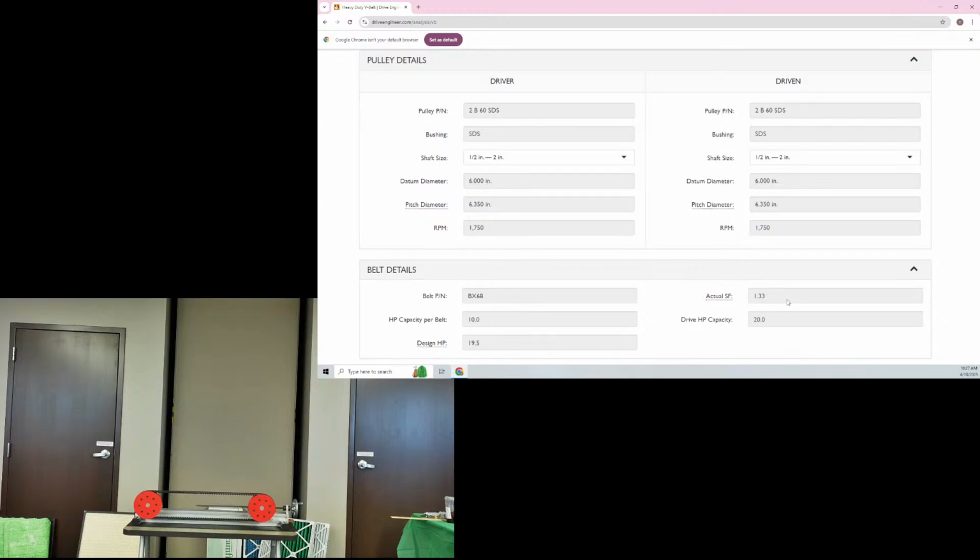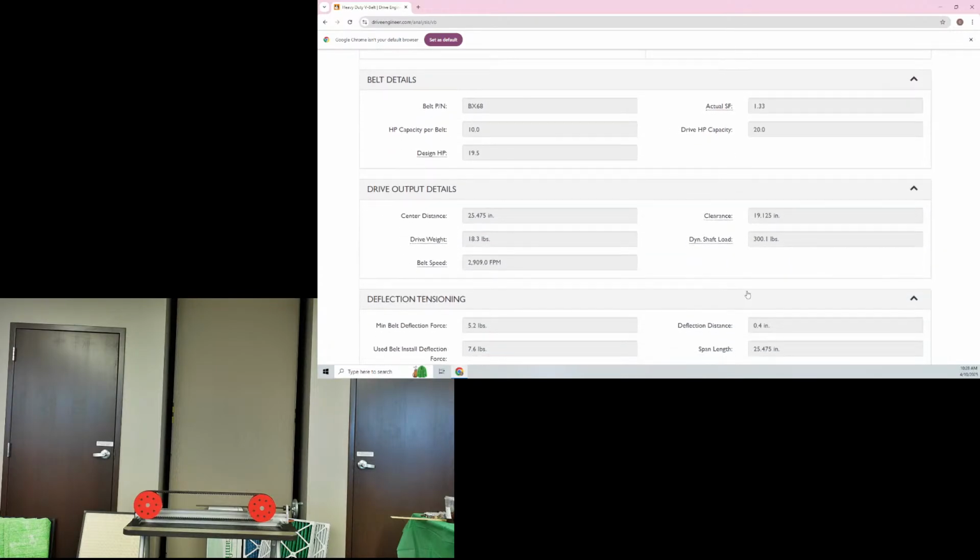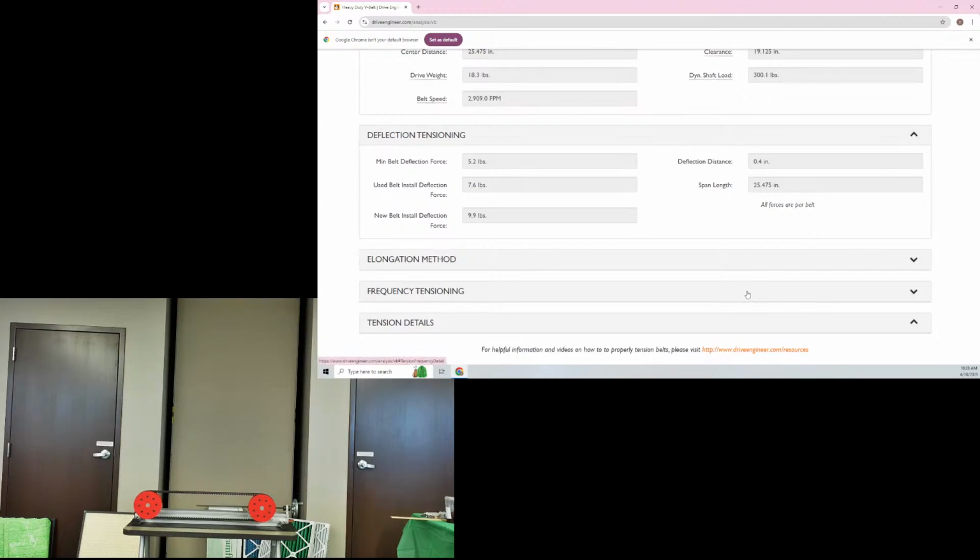So if I was running a 15 horsepower motor on this system, based on the parameters I put in, my actual service factor would be 1.33. And we were looking for a target service factor of 1.3. So I am right where I want to be. This is a well-designed system if I was to hook up a 15 horsepower motor to it and run 2 BX68s. It spits out all sorts of information about your system.